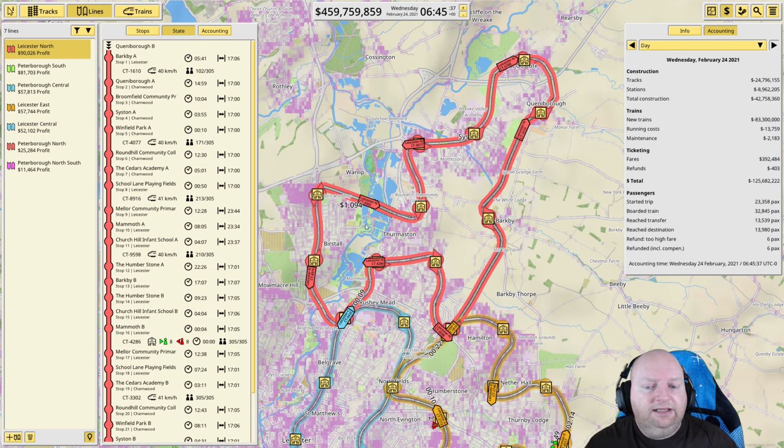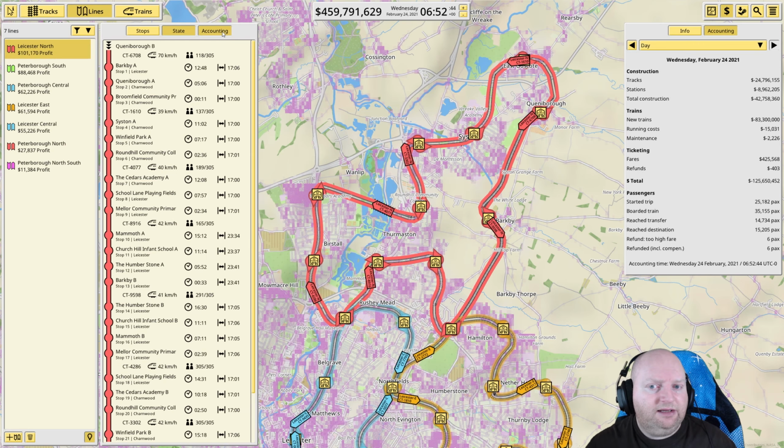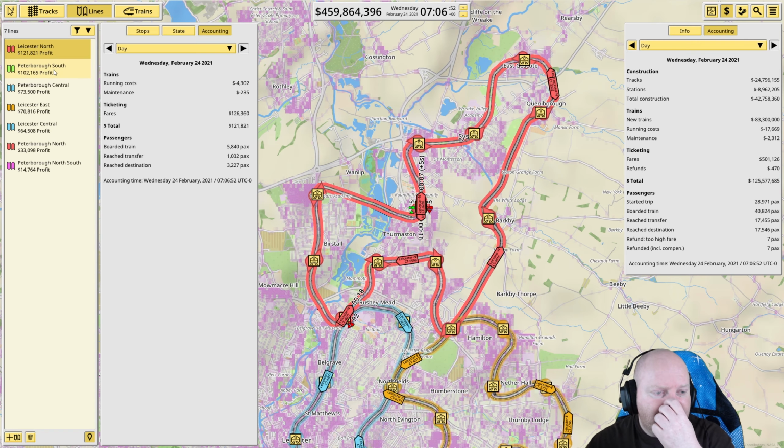Okay. That's a lot of trains, but hopefully it'll make some money in. And saying that, it's 6 AM and already made 100k. I think we're going to be good. It's actually Leicester North is already the most profitable line. It beats our Peterborough South, which has been our most profitable line for such a long time.